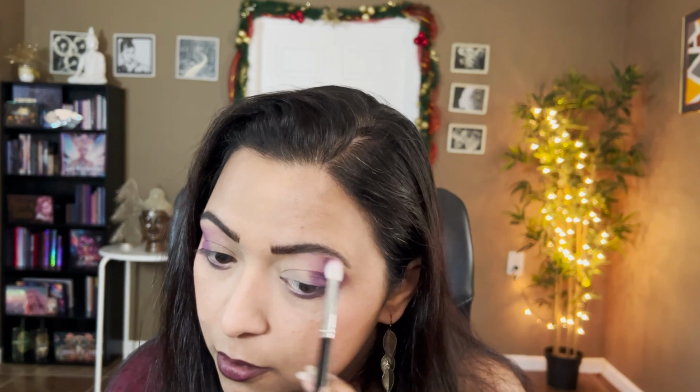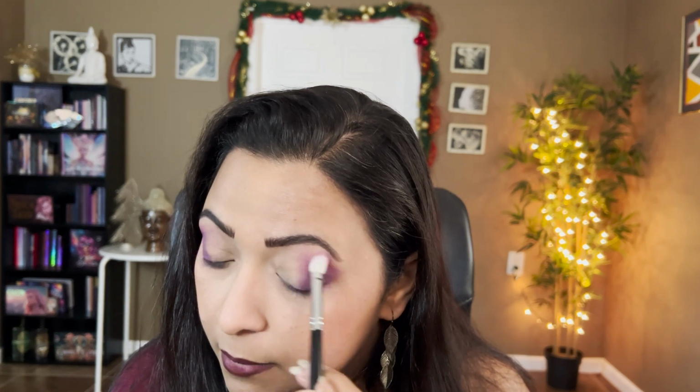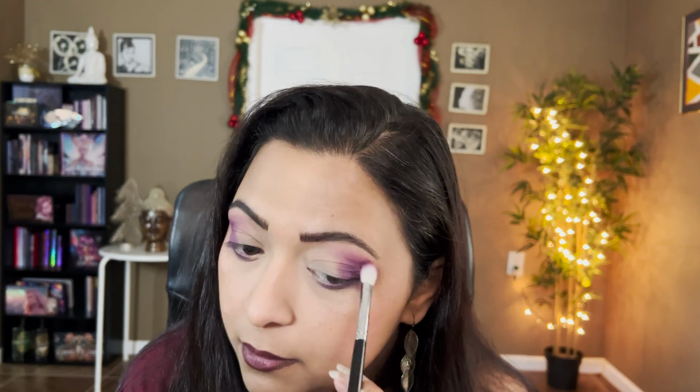I'm also going to take that same shade Pandora on the outer corner of the lower lash line. Now slowly start blending the edges with no additional product, whatever was left over on that brush, just to get a gradient of that purple.